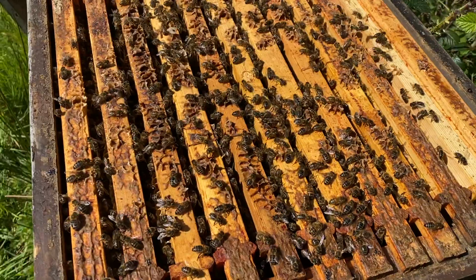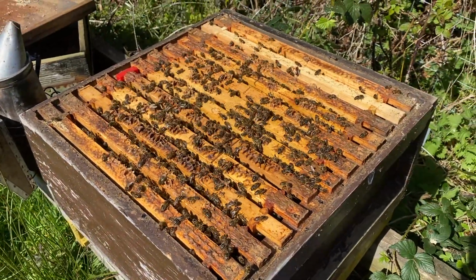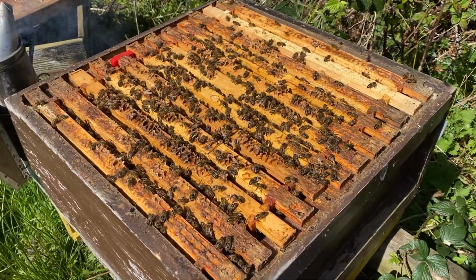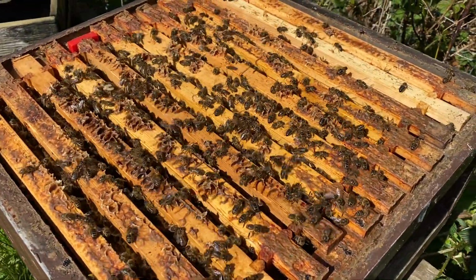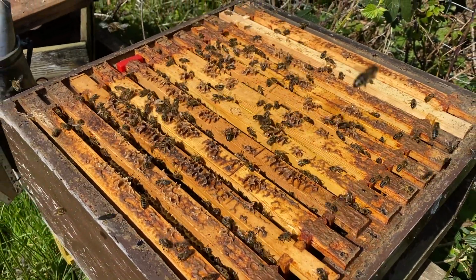Ten frames of bees. So good to see them after a long winter. Yeah, look at them going for me straight away.